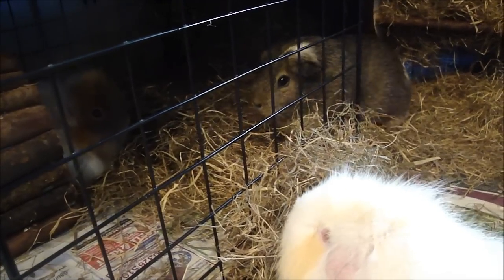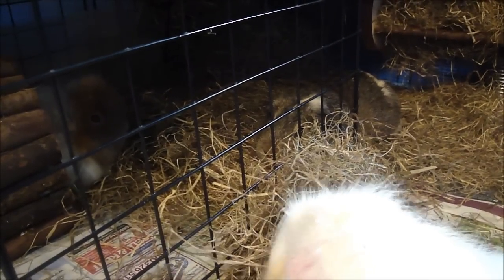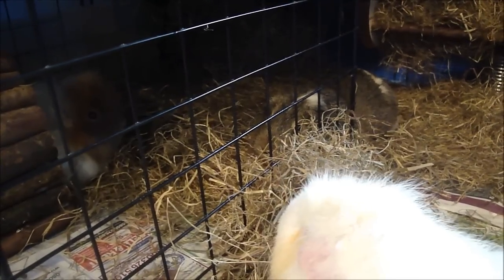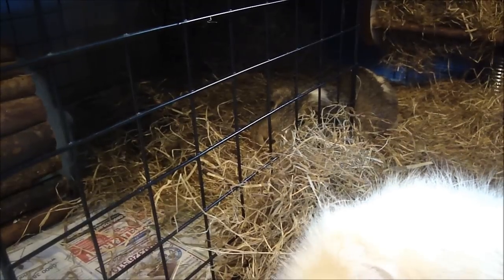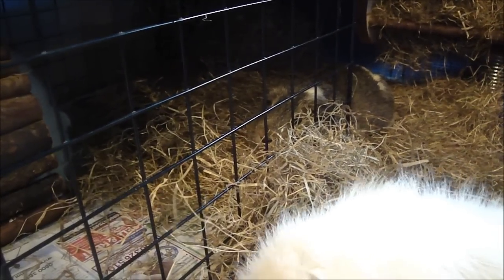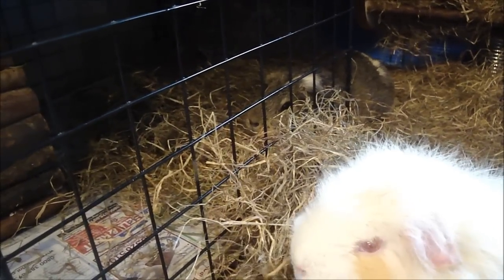Because mange can be so serious, it's recommended that you take your guinea pig to an experienced vet at the first sign of mites. The symptoms of mites are actually very similar to symptoms of other skin problems such as fungal infections. So your vet might perform a skin scraping where they get some skin off the piggy to look at it under a microscope and see if they can see any signs of the mites.